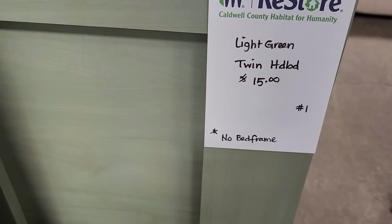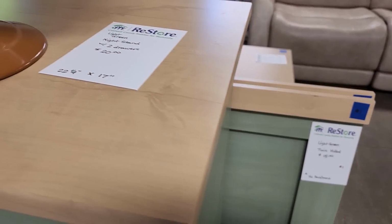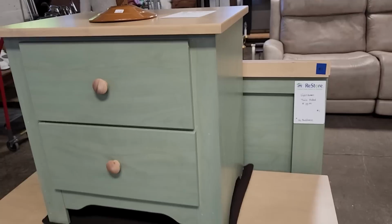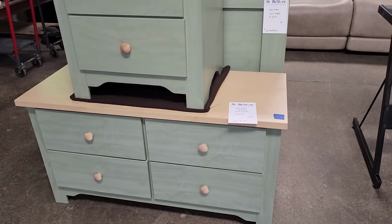Oh, and here's a twin headboard for $15, and they had the matching nightstand. It did have a little damage to the top, but $20, that might be something fun to try to sand and redo. And then they also had the little dresser, and I think that was maybe $35 or $40.